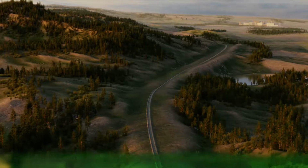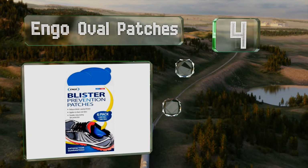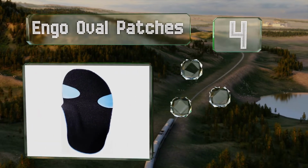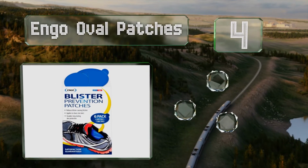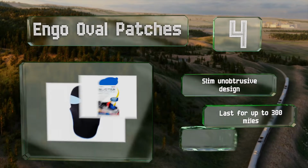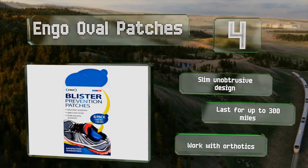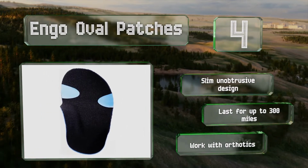At number 4, Engo oval patches allow you to don any footwear you desire, from work boots to kitten heels. They attach simply to the inside of your shoe rather than your skin, reducing friction and providing immediate relief to existing lesions. They're a slim, unobtrusive design that last for up to 300 miles. These work with orthotics too.